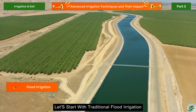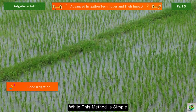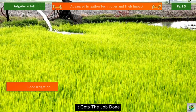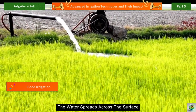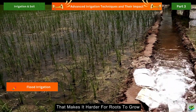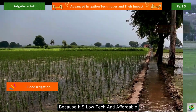Let's start with traditional flood irrigation. Imagine pouring water into your field like filling up a bathtub. While this method is simple and has been used for thousands of years, it's a bit like using a sledgehammer to crack a nut. It gets the job done, but it can be pretty rough on your soil. The water spreads across the surface, which can wash away precious topsoil and create a compacted layer that makes it harder for roots to grow. However, it's still popular in many parts of the world because it's low-tech and affordable.